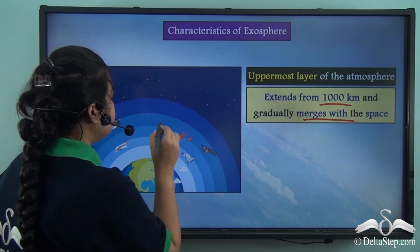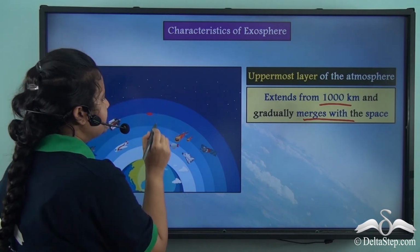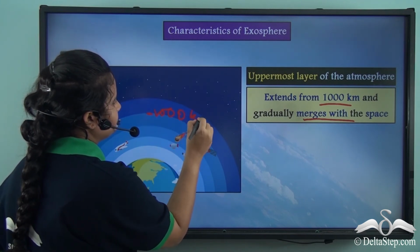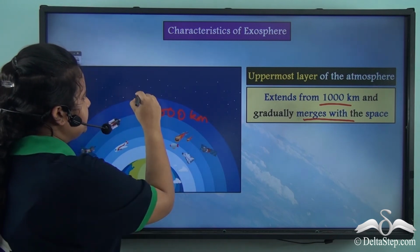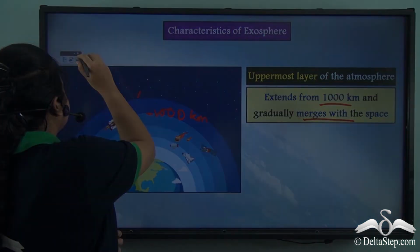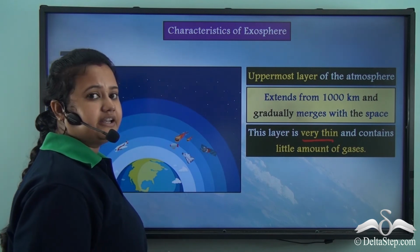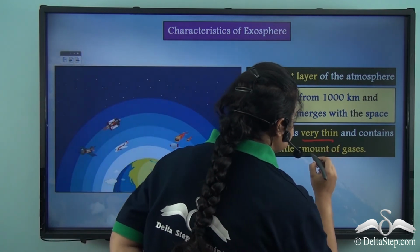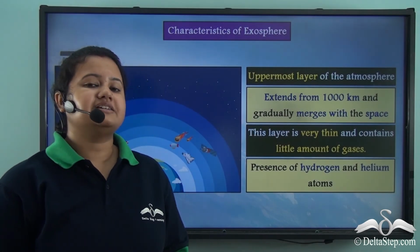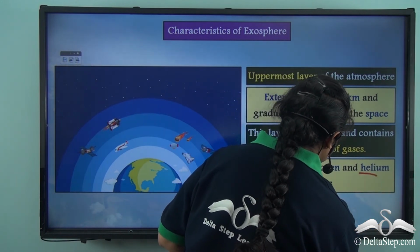So, exosphere lies above thermosphere and it extends from 1000 km and then gradually it merges or thins out to space. Exosphere is very thin as it contains very little amount of gases. Exosphere contains lighter elements like hydrogen and helium atoms.